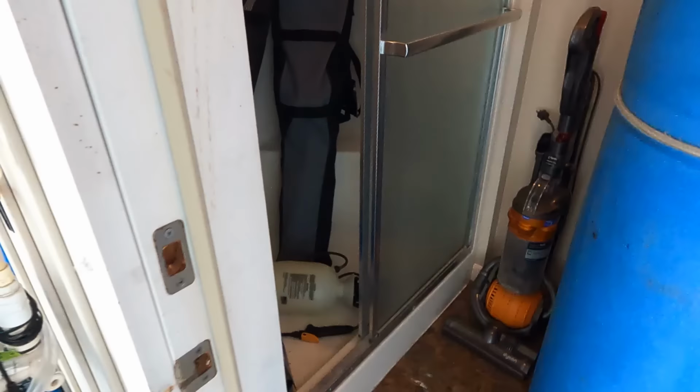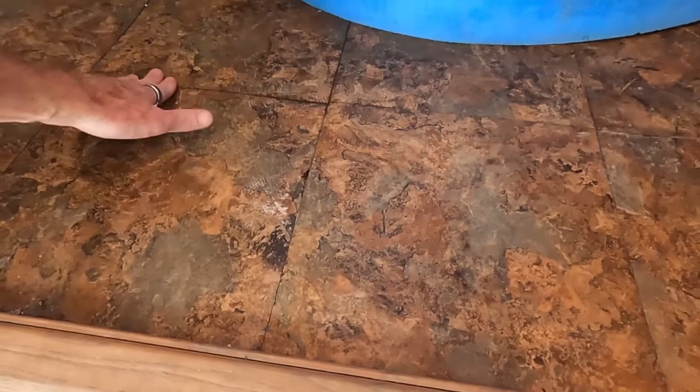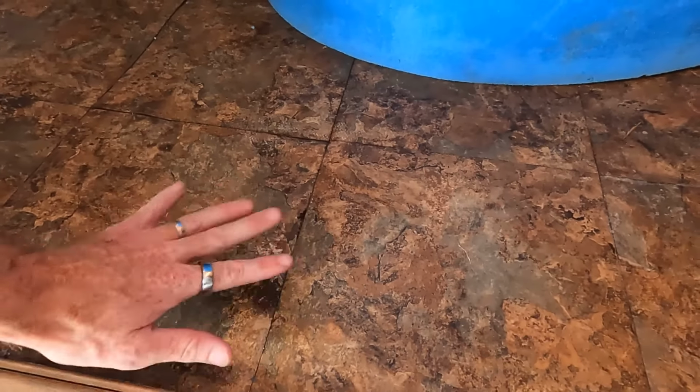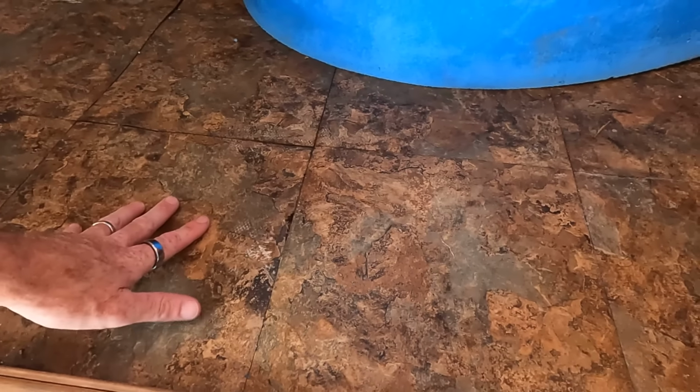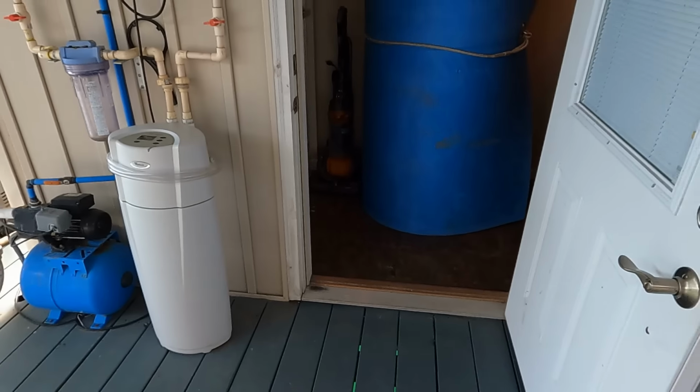Now we'll say we've got a soft spot underneath the floor of this one. Not quite sure what kind of tiles these are. These are like lay-in vinyl tiles maybe, but it's soft and wet underneath this flooring here. So that probably just was not installed properly when that building was set on our dock right here.